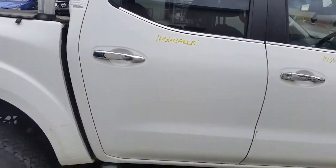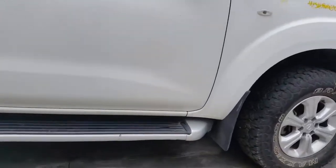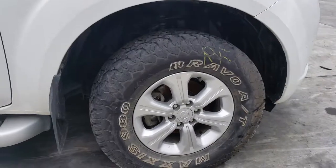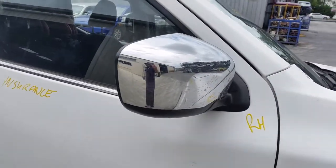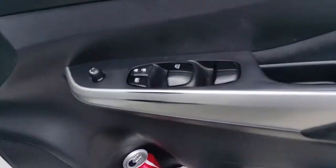Right rear door appears to have no damage. Right front door also appears to have no damage. Right hand side step, factory. Right front 16-inch factory alloy mag with a good tyre. And a right hand power door mirror in chrome, with the driver's side door trim, power window master switch.